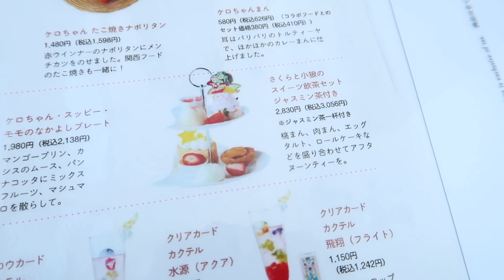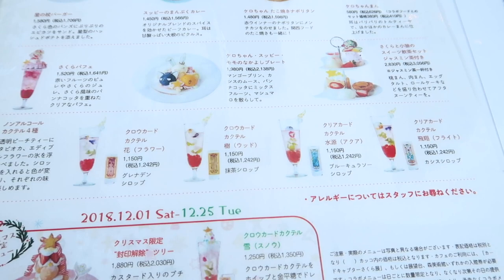This is afternoon tea here. And finally, Stephen was telling me at the bottom here is a collection of drinks. It's the same drink, but you get different sort of syrups that you can put into it. It's all non-alcoholic.